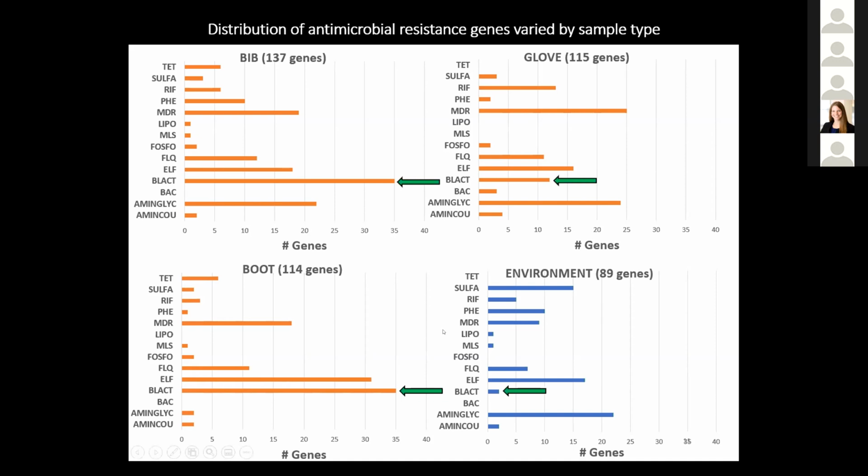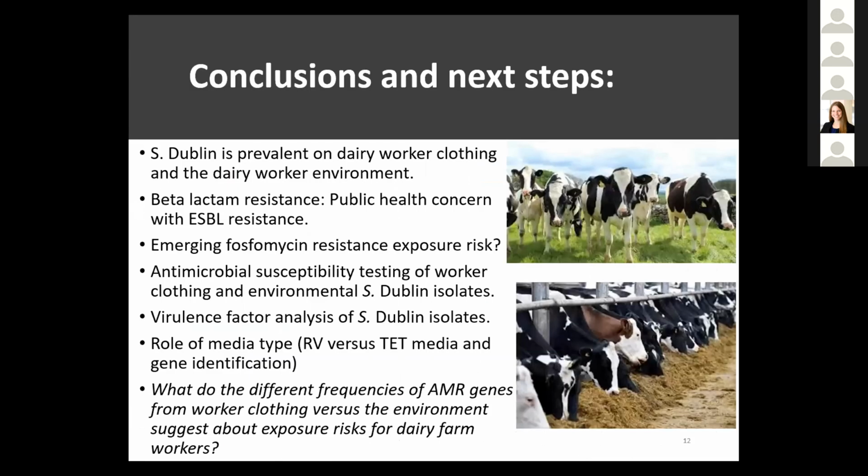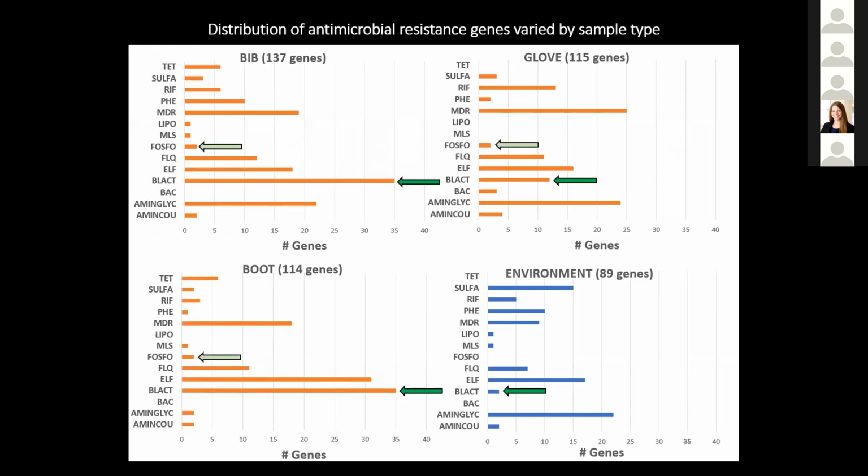This is particularly true looking at this green arrow for beta-lactam genes, when compared to the lower numbers of beta-lactam genes isolated from Salmonella environmental samples. And then, interestingly enough, with this second lighter green arrow, phosphomycin resistance genes were identified only from worker clothing and not in environmental samples. The implications of this, worker exposure, and where these genes might be coming from are still being investigated, including with genome sequencing as well as with some antibiogram evaluation, which is ongoing.